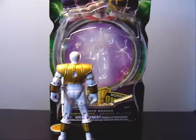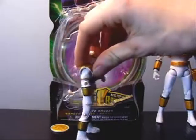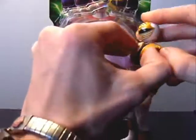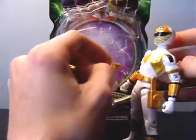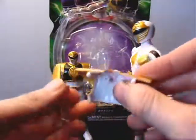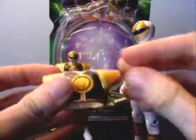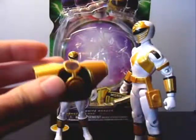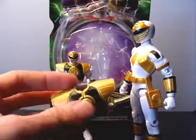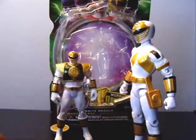So, is there anything actually good with this figure? I pretty much went through all the cons. Unless you want to consider the fact that, unlike the Super Legend figure, his shield, of course, as you can see, even though he's trying to fall on me, is removable. Just like the original Automorphin White Ranger figure back in the 90s, except this one's more durable. It won't break as easily as that very thin-lined shield that really, with the slightest tap, would crack.